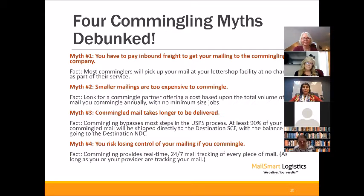Myth number three, commingled mail takes longer to be delivered. That definitely is not the case. You're bypassing many of the USPS steps. 90+% of the mail goes directly to the destination SCF, with the balance going to the destination NDC.